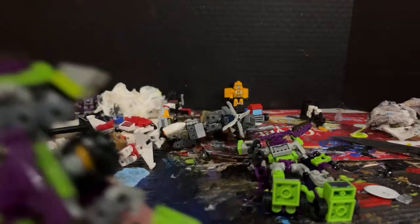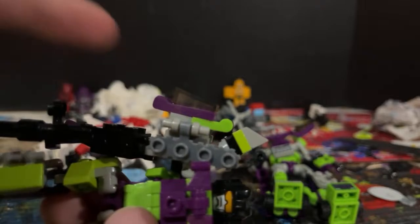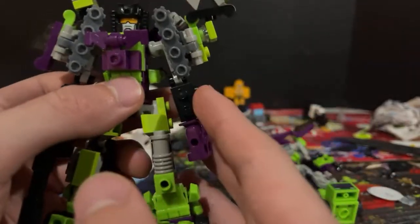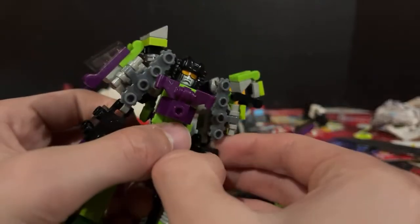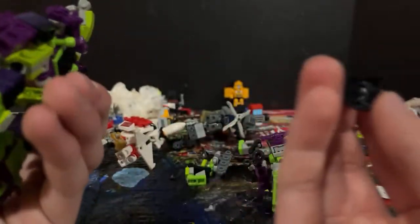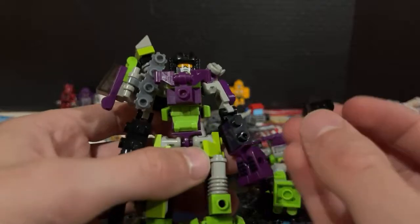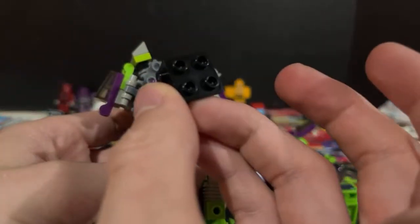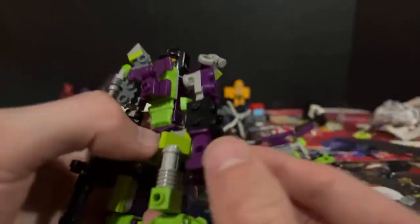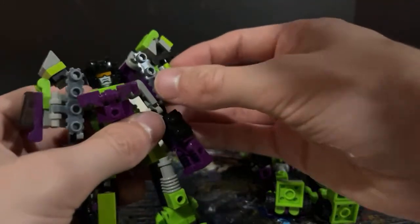I'm just yapping. As you can tell, I made a mini bulldozer right here and just kind of slapped that on there. To bulk up his forearms, I just put one of these pieces on here. I don't know what they're called. I mean, they're kind of sturdy, but some of them just like to fall apart. I put one of these over the forearms because it really just bulks up his forearm and doesn't make it look as skinny.